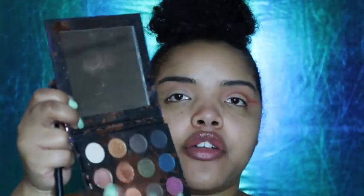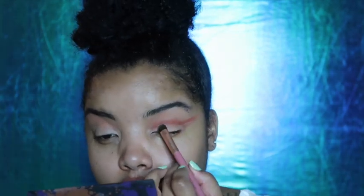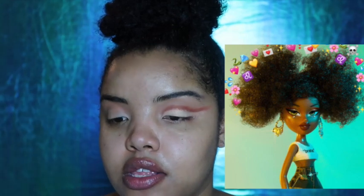Okay, now that I have that, I'm going to be taking another flat brush and I'm going to use this Unbothered color here to create the outline of this other shadow. I need to look at the picture again to see my eyeshadow, but I think it's looking good so far.